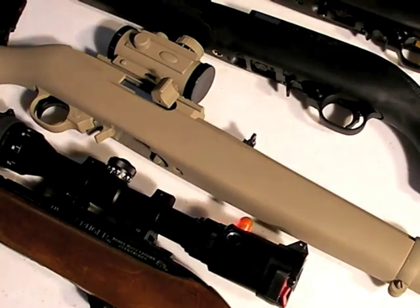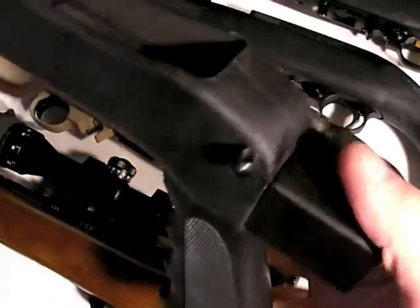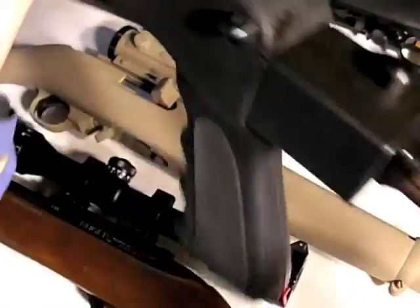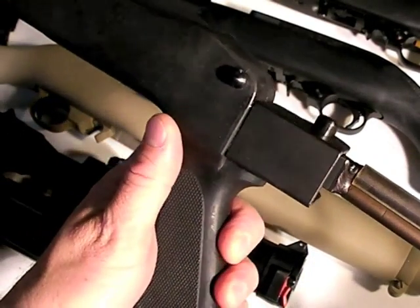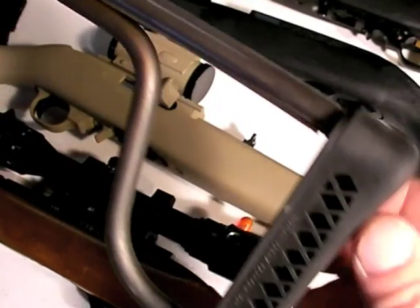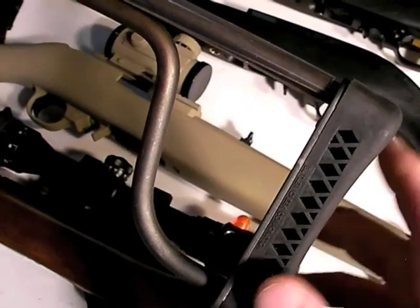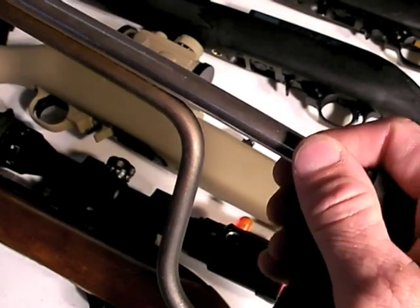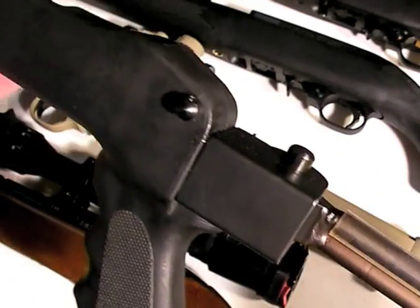Here's the version by Butler Creek currently being marketed. Not much different. It's the same sturdy, solid lockup folding stock for the 1022. I've used these for years. A couple criticisms I would have is it has a very short length of pull on it. I've built spacers out of plexiglass before to increase that length of pull. If you're small stature or if you just like a short LOP, you'll like the Butler Creek folding stock.